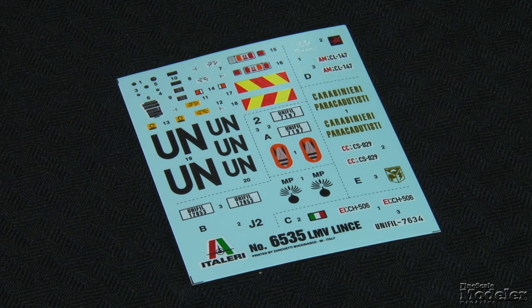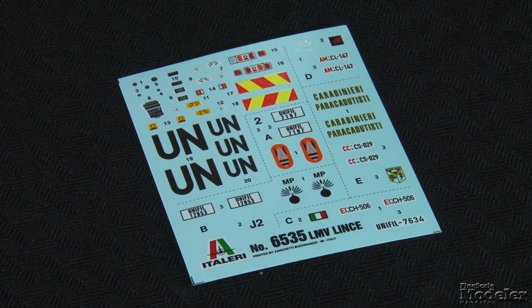Decals provide markings for 2 Belgian Linces in United Nations white and Lebanon, and 3 Italian vehicles, one in UN service and the others in NATO 3-color camo. This might be a new vehicle for many, it was for me, but it looks like a fun build with lots of detail.